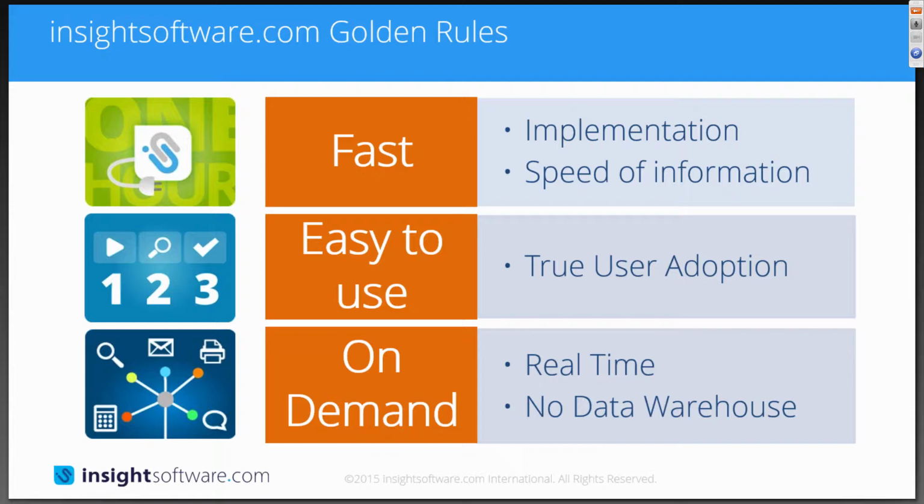It's easy to use, so it's actually built for end users. The idea of having to go through an IT department to access your information, as we've mentioned before, can be a blocker in what you want to get to. Our software is built for your business users and HR to be able to create their inquiries right away, and most importantly, it's on demand, so it's real time. They'll be able to pull queries out and get the information, knowing it's accurate and in real time.